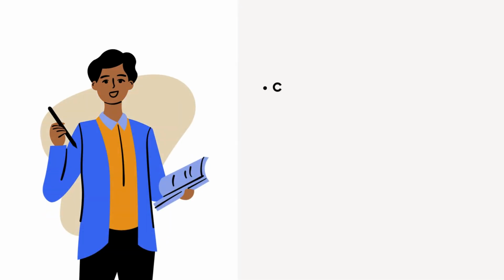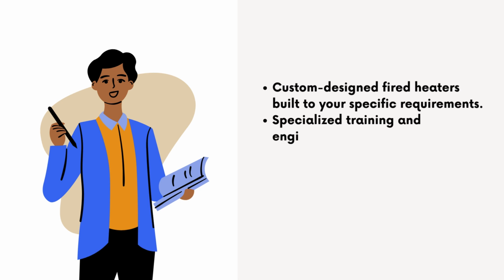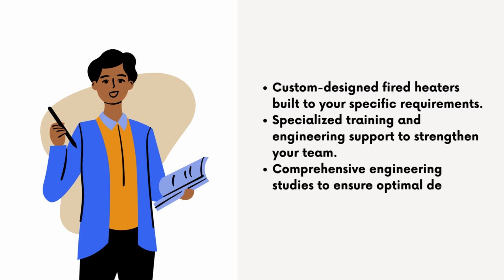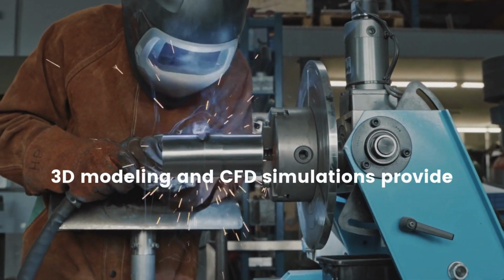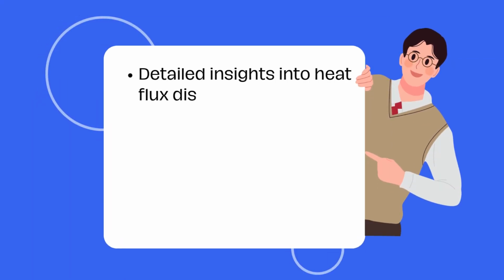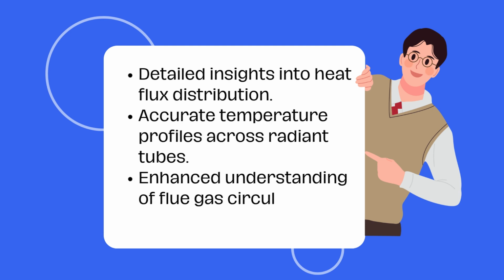For new installations, FIS offers custom-designed fired heaters built to your specific requirements, specialized training and engineering support to strengthen your team, and comprehensive engineering studies to ensure optimal design and performance. Our state-of-the-art 3D modeling and CFD simulations provide detailed insights into heat flux distribution, accurate temperature profiles across radiant tubes, and enhanced understanding of flue gas circulation patterns.